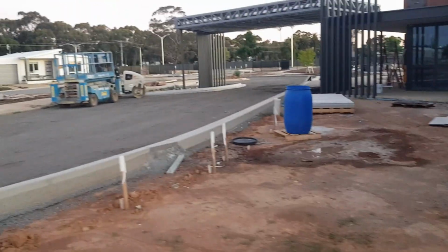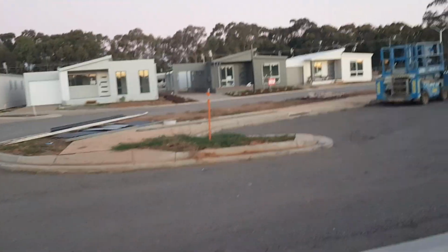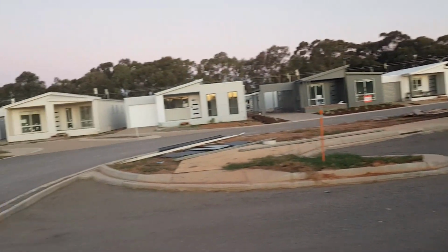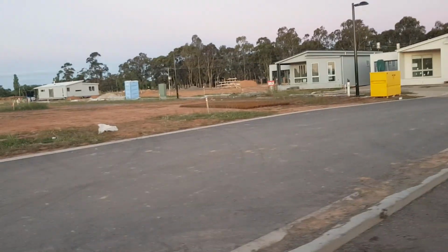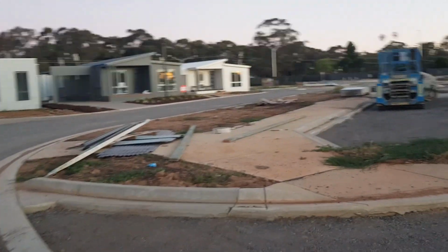It might be handy, but I'm not going to take it now. I might come back tomorrow and see if I can chat to someone. But there's certainly lots of building going on here. I shall move on. There's another area in town that's being developed, so I'll go and have a look there, and we might call it quits for tonight. So I am scoring a bit of wire, but yeah, no real timber to speak of at this stage.